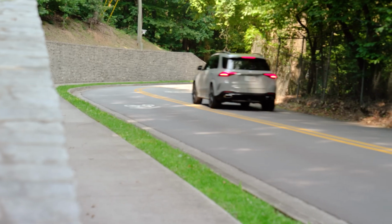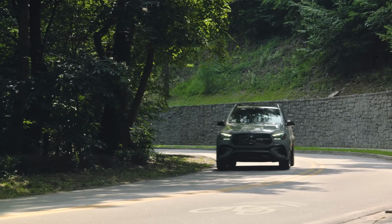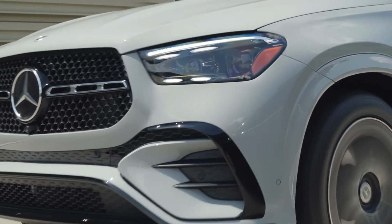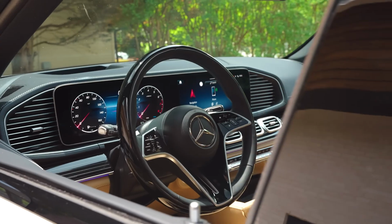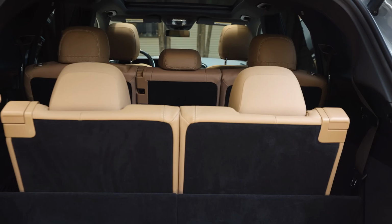What'd you think of the refreshed 2024 GLE? This is probably one of the coolest cars they're starting to come out with. I love the quietness, the steering wheel, and overall the comfort that is in this car.